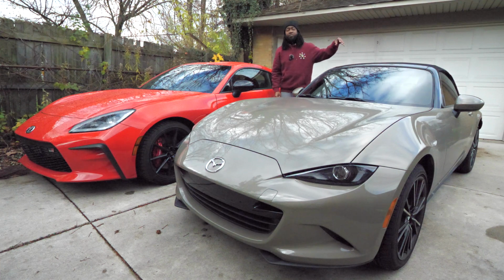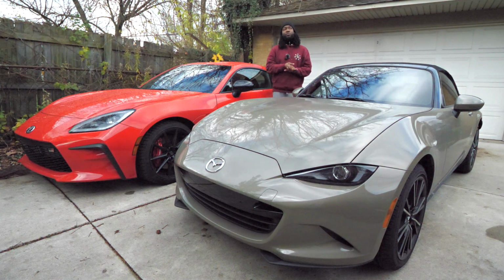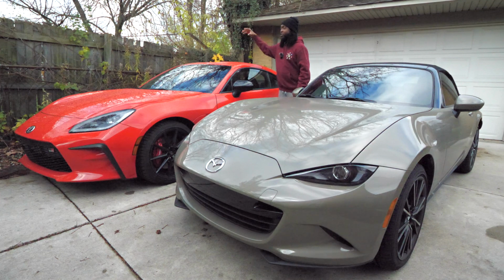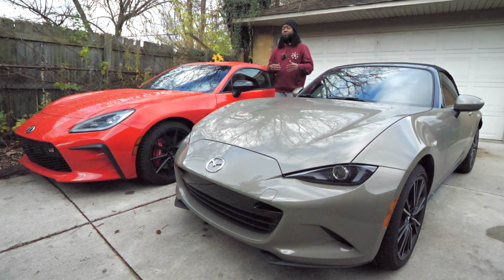The Miata starts at about $30,000 as well in the Sport trim, but you're going to be missing the LSD in that trim. So most people step up to the Club, and myself the GT, and we got the RF, the retractable fastback, whatever it is. It's going to be more comparable to the 86, but that's also more expensive. So when you put the BBR on the RF, it's going to be $42,000 fully loaded.